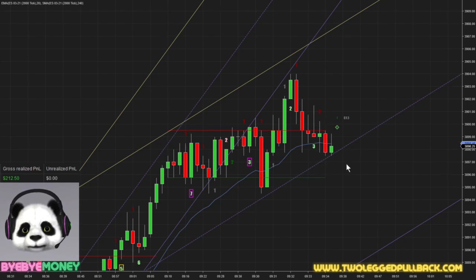Terrible signal bar. About the 50% of the trading range. Come back down. This might be one of those days I might just trade the 5. No. There's enough room to the top, but we're in the middle of the range here. Very random. You want to come to the bottom of the range if you want to go long.